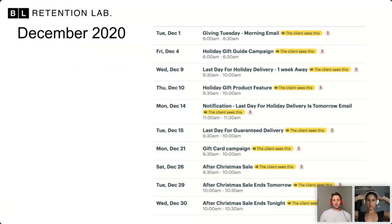Find a way to build a story around the content in your gift guide campaign. And you're going to see that you're going to get some really good results out of this. And this is also something that you could build as a landing page on your site and run paid media to afterwards as well.